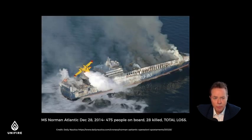Just one more example. There have been numerous devastating fires on ships, of course, most of which break out in the car decks below, but a number have also broken out on weather decks. Here's a photo of a fire that broke out on deck 4 of the MS Norman Atlantic. This was in December 2014. There were 475 people on board, and this fire ended up killing 28 people, and the ship was a total loss.